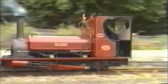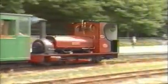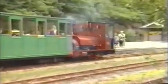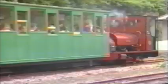It's now over 150 years since trains first ran along the shores of Padarn Lake at the foot of Snowdon. Although many things have changed since those days, the views from the line are just as beautiful as ever.